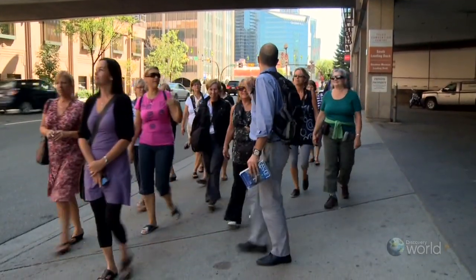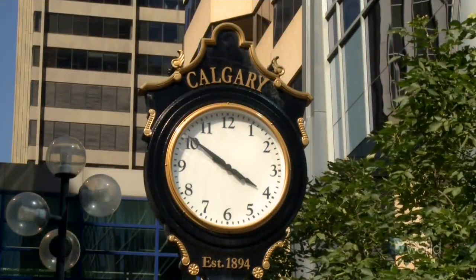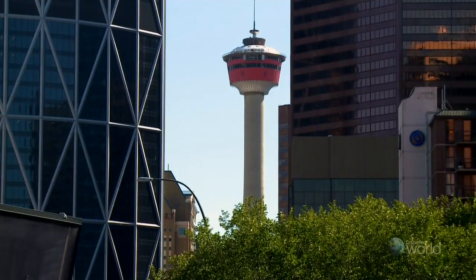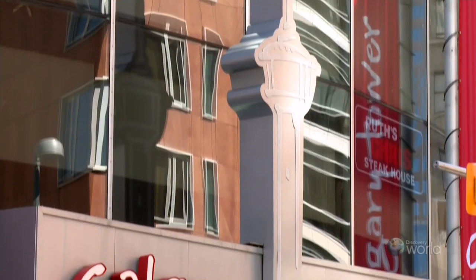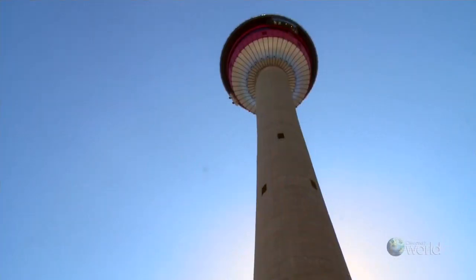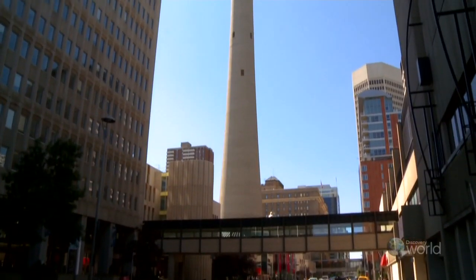We continue our visit through Calgary in the company of our knowledgeable guide. In the late afternoon, we arrive at the Olympic Plaza, a large square in the shadow of the famous Calgary Tower. An icon of the city, the tower stands 191 meters high. With its 360-degree windows, it has the best views of the city. Those with strong nerves can look out over the city through the tower's glass floor.